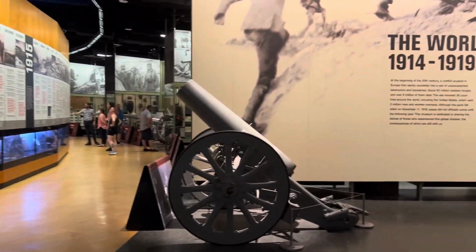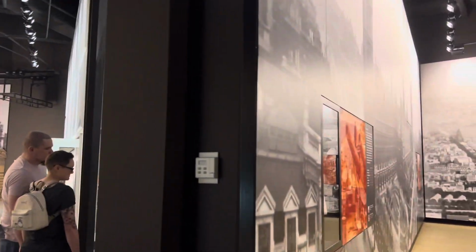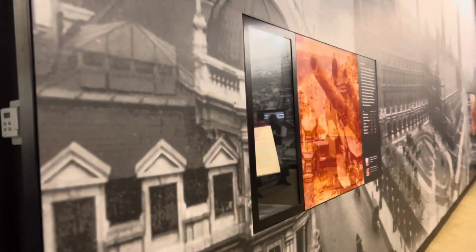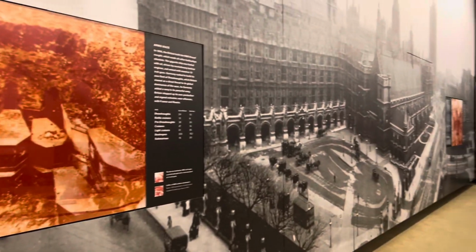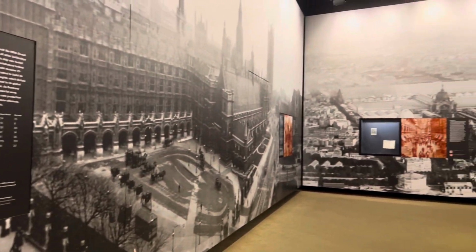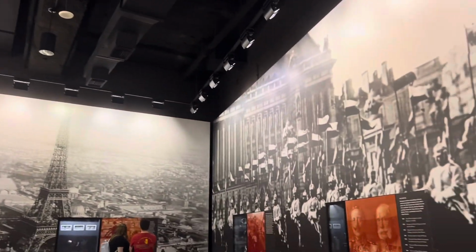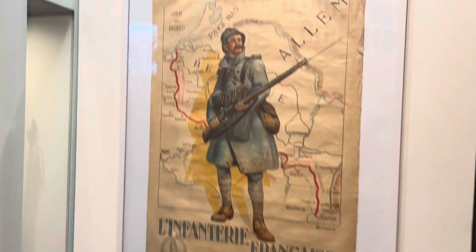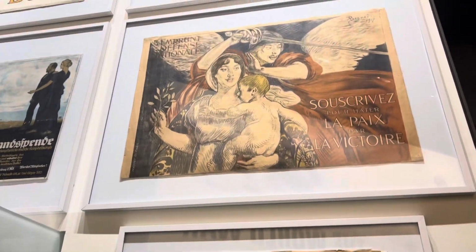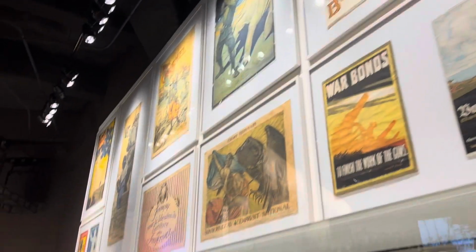This is the main gallery of the National World War I Museum and Memorial and holds the permanent exhibition entitled The World War 1914 to 1919. Through first-hand accounts, engaging exhibits, and informative films, the main gallery guides us through a comprehensive journey of the Great War. Diverse collections, such as these ones, from all the nations, help tell the story of this cataclysmic event of the 20th century.